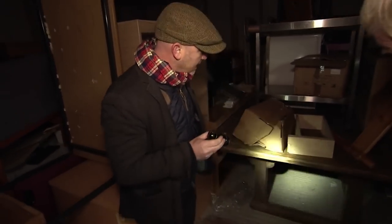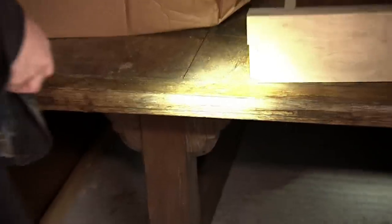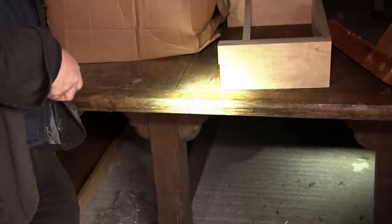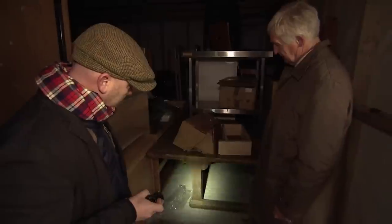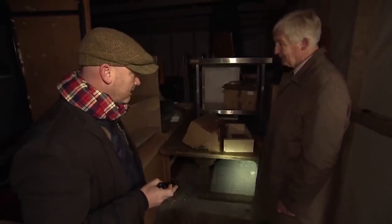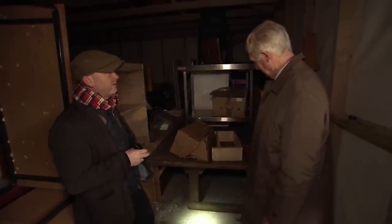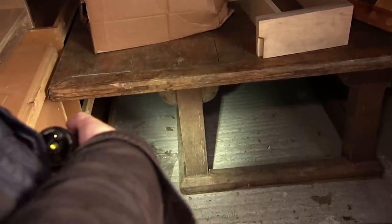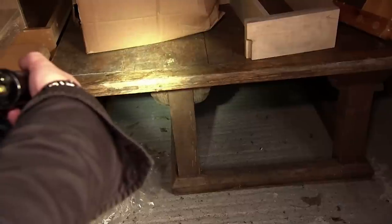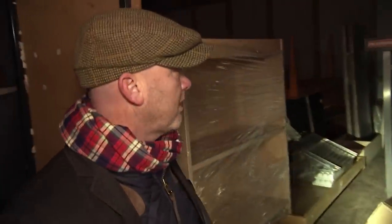What sort of price do you have in mind? Where do we need to be to purchase this? Yeah. And it's a little wide, but still, it's a great table, all in all. 500? 500. Do you know what? That's not enough. I know it sounds nuts, but that's not enough. I can't be seen to buy this at £500. What I'll do is I'm going to pay you £800 for it.